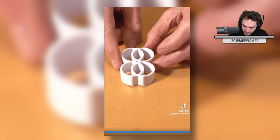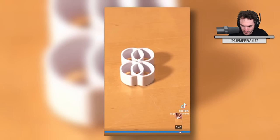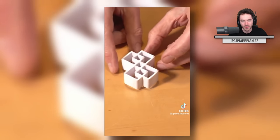Do we ever get a good, does he ever turn the thing, so we can see how it all looks from different angles? No, it's a secret. Magician never reveals their tricks. We don't get to see it. He's not gonna do a full pivot so we get to see everything. No, because then we'd be able to replicate it. Surely no one else has figured out how to replicate this shape ever before.